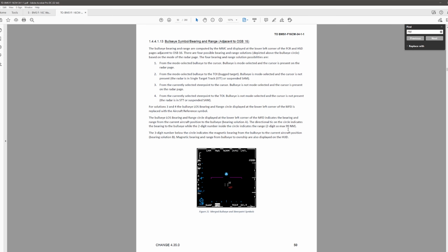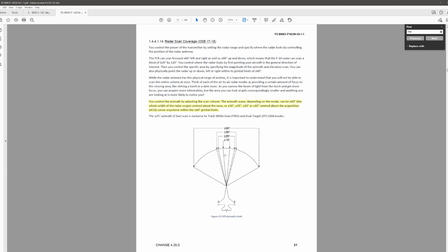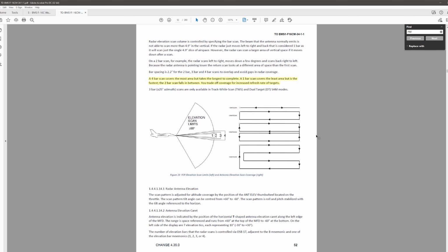You know what the bullseye symbol looks like. These are your scans. So this is full open, 60 degrees. Then it goes to 30 degrees, 25 degrees, and 10 degrees. And this is the bar scan. One bar scan has the most updates, but as you see, it doesn't go down. So the elevation scan is less than any of the other ones because it only goes once across.